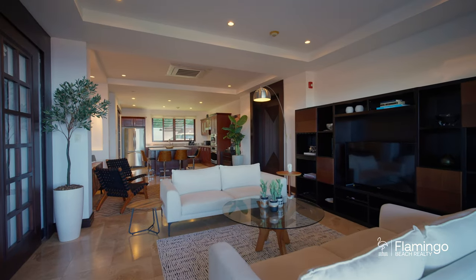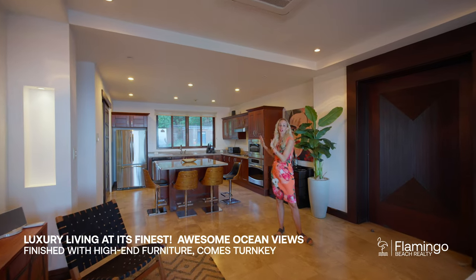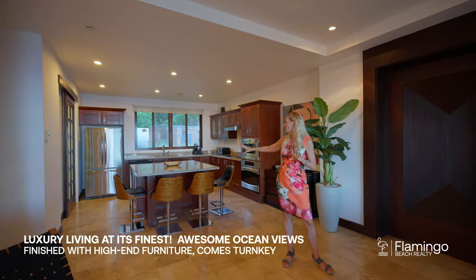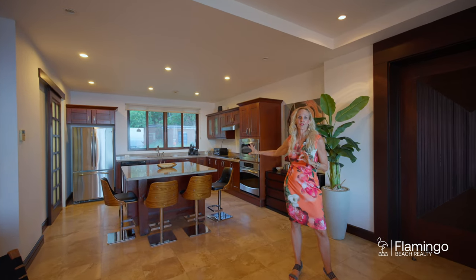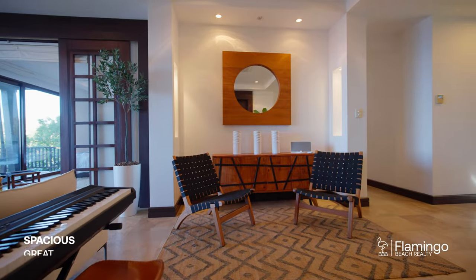When you come in through the front door, you're greeted with this beautiful grand open area. Here you've got travertine floors, beautiful details on the ceiling, granite countertops, gorgeous solid wood cabinetry, and luxury furniture. You can't wait to just live here.